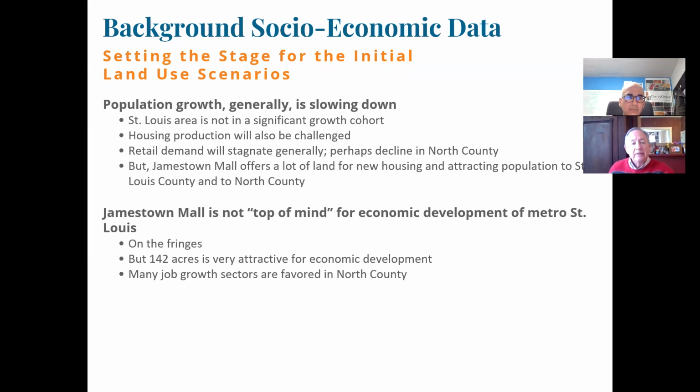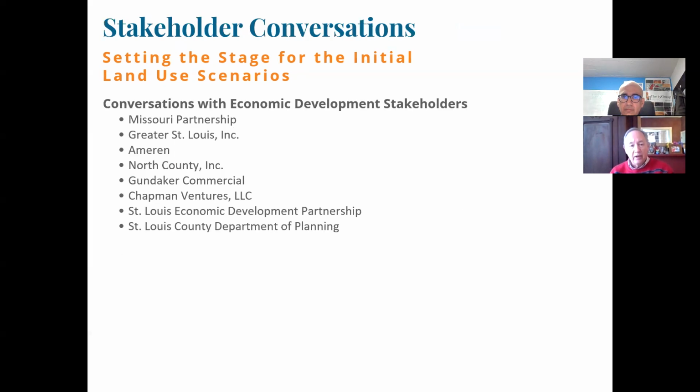Retail demand will stagnate because if we're not having a lot more people growing, unless we have a lot more income growth as well, buying power. So Jamestown Mall at the same time offers a lot of land potentially for new housing, attracting populations maybe into St. Louis County and to North County. It's not a top of mind place for economic development. As we pointed out earlier, it's on the fringes of where jobs are now, but it's a big site. And to economic developers, they kind of drool when they see a 142 acre site that just might be available for something having to do with economic development. And there are many, as we pointed out, many job growth sectors that are kind of favored already in North County.